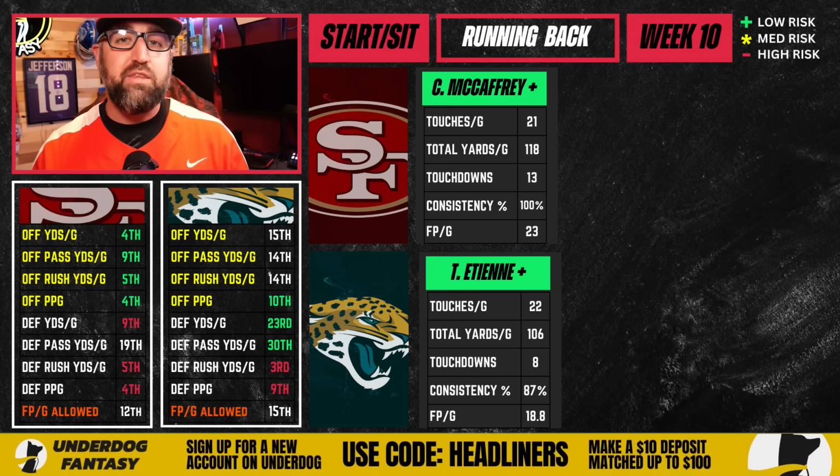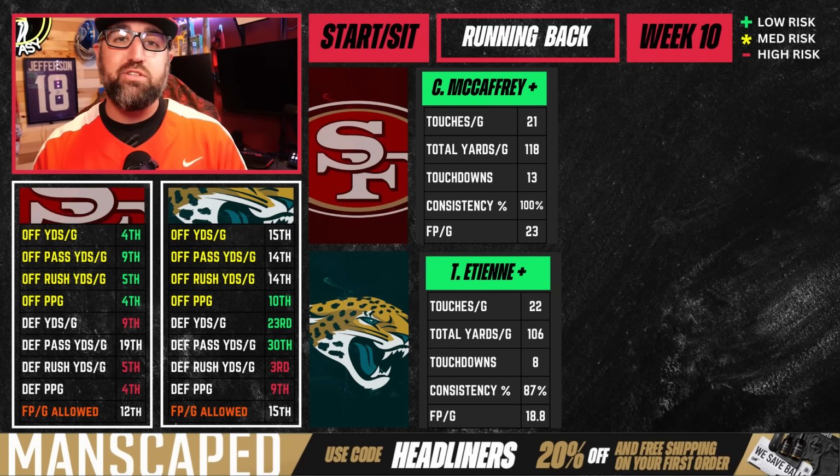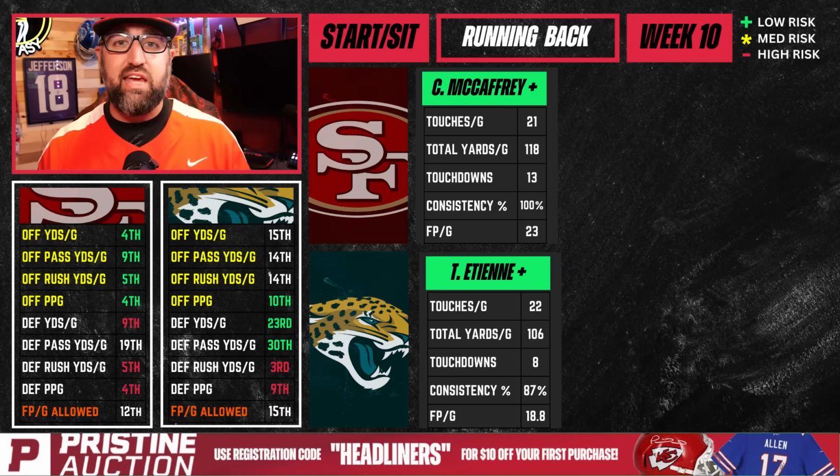Now, if you would have bet at the beginning of the year that Christian McCaffrey would be the RB1, a lot of people probably would have said, yeah, sure, I could see that happening. The most important thing, though, is the guy continues to stay on the field. He was absolutely the #1 overall pick, and he continues to show why you should have taken him there. For Travis Etienne, the dude continues to be an animal. If you would have bet that he was a top 5 running back, a lot of you probably would have pushed back on that.